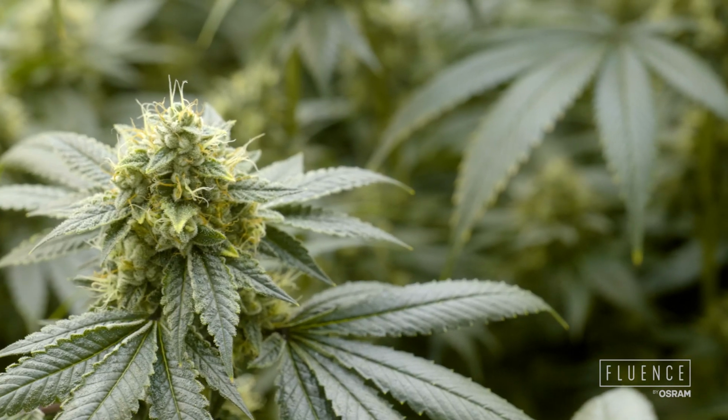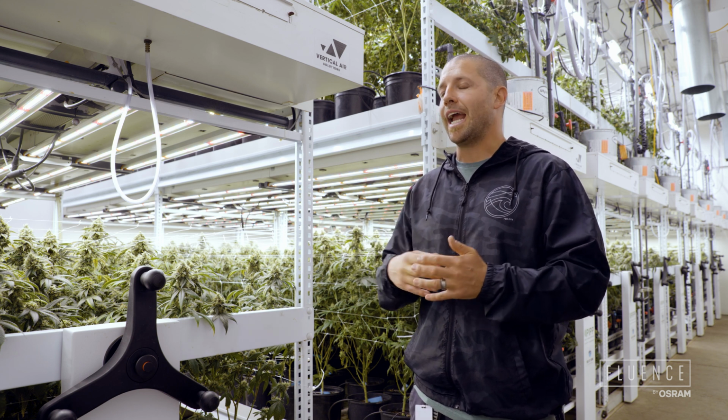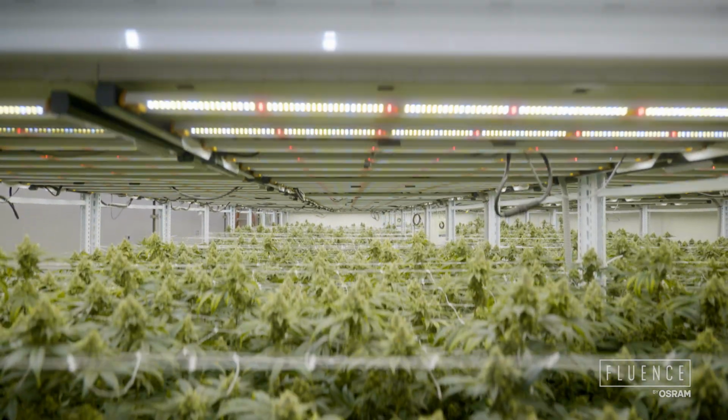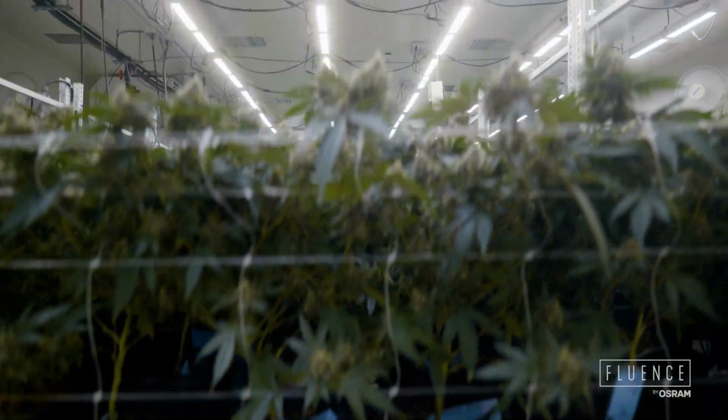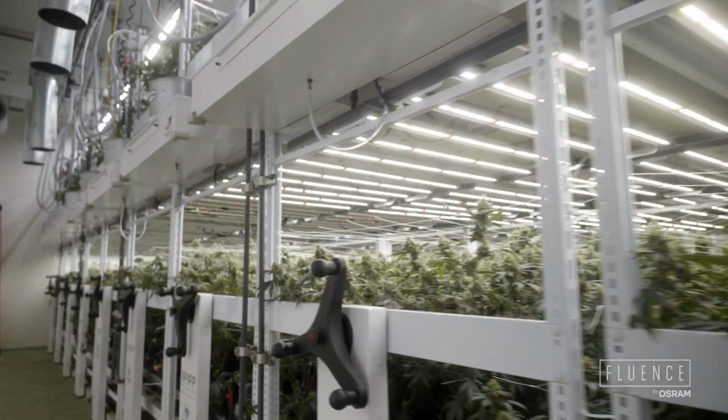We would be able to get maybe 36 to 40 lamps in here with the way that we were running HIDs before. With these sort of genetics, you're looking at maybe 80 pounds around. And under LEDs, we've hit 125 to 135 pounds out of this room before.